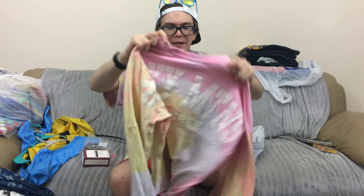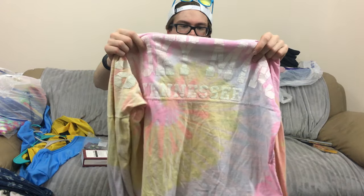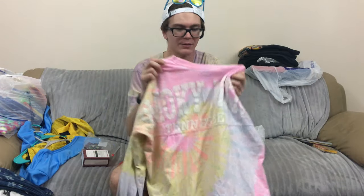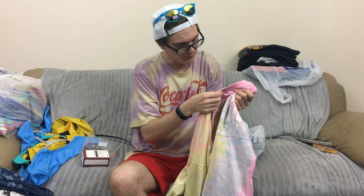And another women's piece here is a paisley tie-dye. Kind of faded. It says Smoky Mountains, Tennessee. It's kind of longer in the back than it is in the front. Kind of cut and sew right through the middle. I like this. This is just a really thick cotton t-shirt. The cracking and fading of the lettering is just right. Just nice and distressed. What brand is this? Sky. It's a size small.